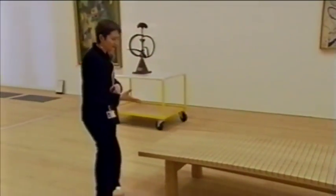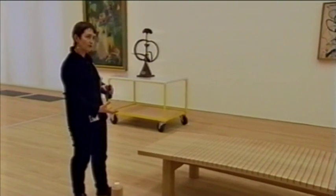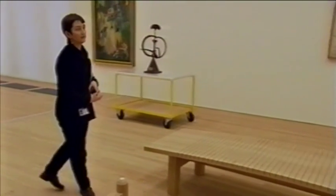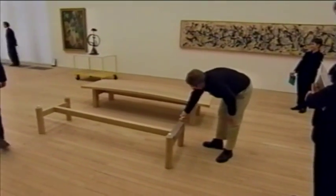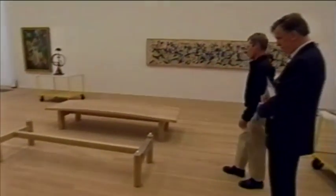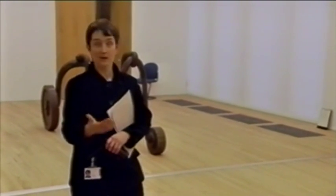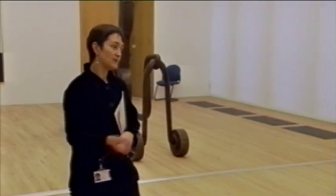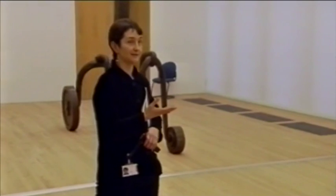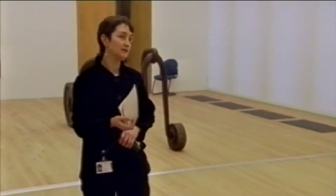But Frances Morris hasn't been involved with the development of the bench design, and she's concerned about how it will look when it's placed in the midst of some of the Tate's art. I personally find it very difficult to see how this bench will work in the Rothko room, in the Bacon room, in a number of rooms where we are duty-bound to provide seating, because I think it's a beautiful bench, but I don't think it's nearly neutral enough to have in gallery spaces.